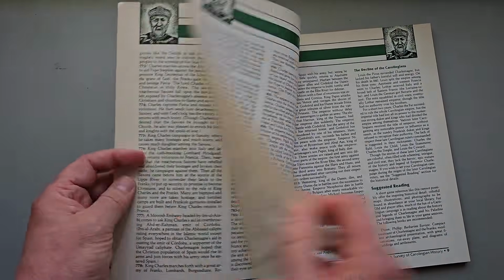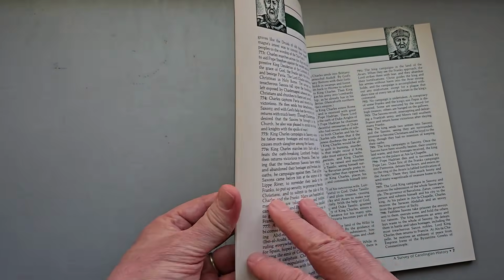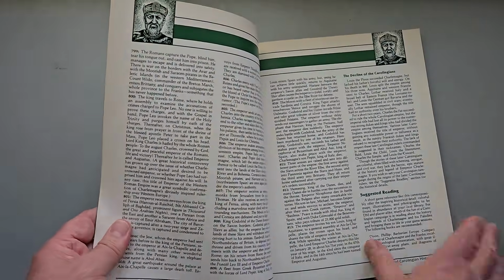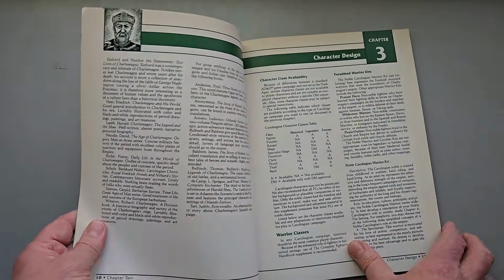So then it's going to get into the timeline of the Carolingian Empire. And that's going to go on for quite a while. Now, they're not going to present it as a timeline format like we saw in the Vikings book. It's just presented as bullet points here, essentially, year by year. There is going to be some suggested reading.